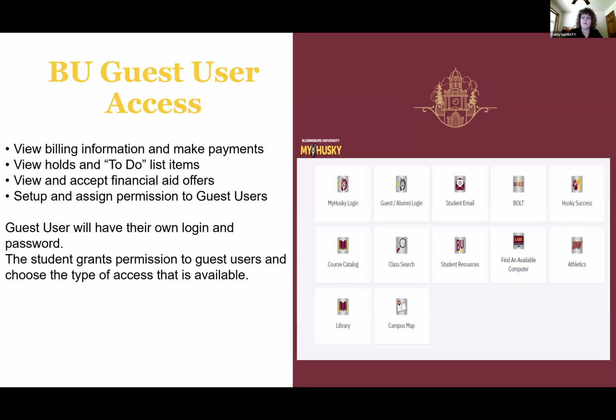Another option that you may have for parents and supporters is on the student login page, there is a guest user access. And that guest user access is your portal into your student's account. Under that, your student controls everything. They grant you access via their login, and that is under the student finance section. They can grant you access to see whatever they want you to see, whether it's grades, financial aid, the billing information. They control all of that.